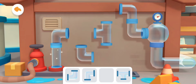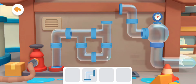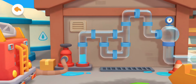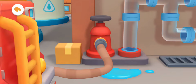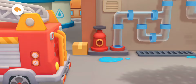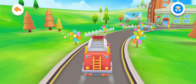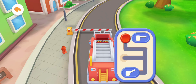Let's connect the pipes together. Awesome! The pipes are all connected. Water is filled up. Loosen the hose. Tap the red switch to raise the cutout.